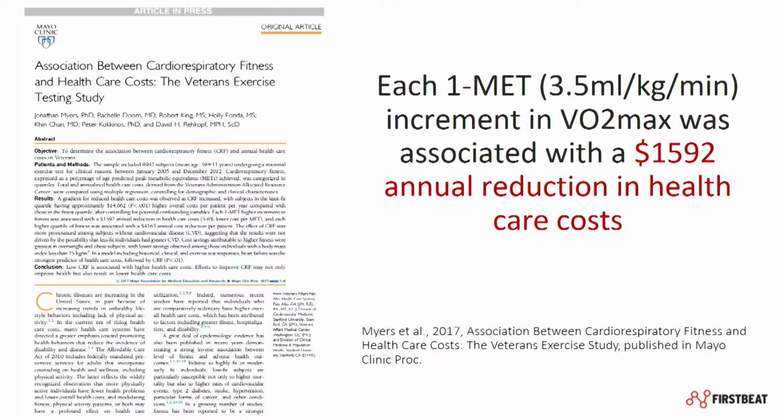This is a recent study produced by Mayo Clinic, showing that each 1 MET increase in VO2 max, which is equal to 3.5 milliliters per kilogram, is associated with almost $1,600 reduction in healthcare costs. And think about it, if you don't have very good fitness, it's completely possible to have an improvement of 3 METs in your VO2 max over 10 years. So that's a lot of money, actually.